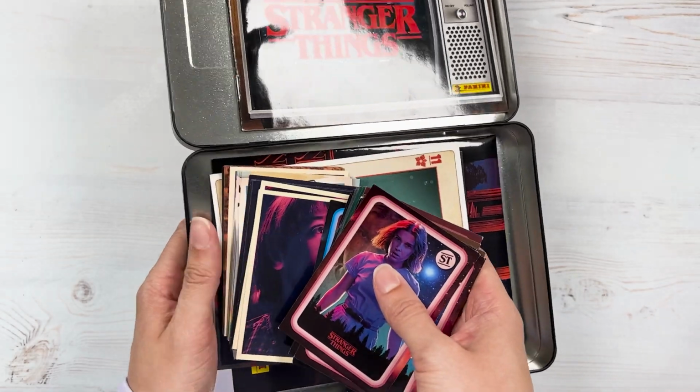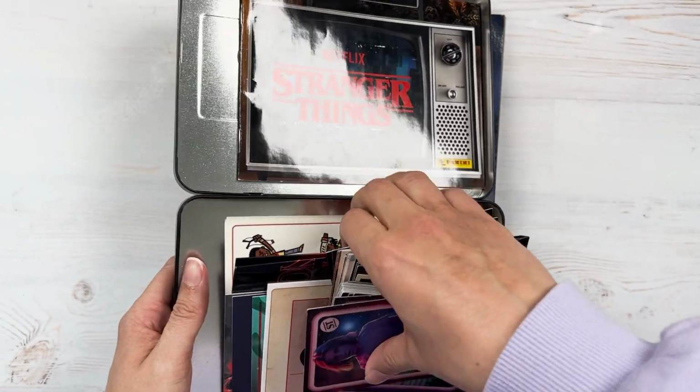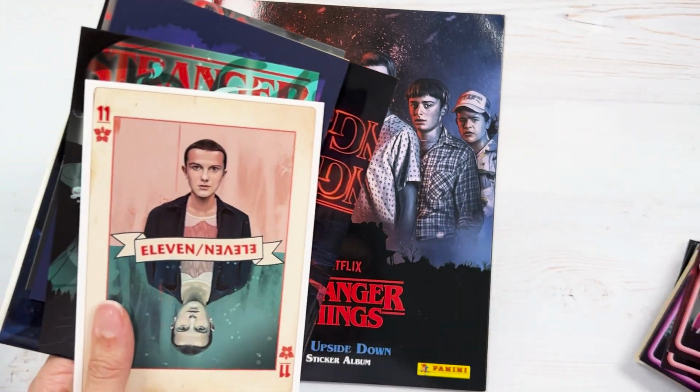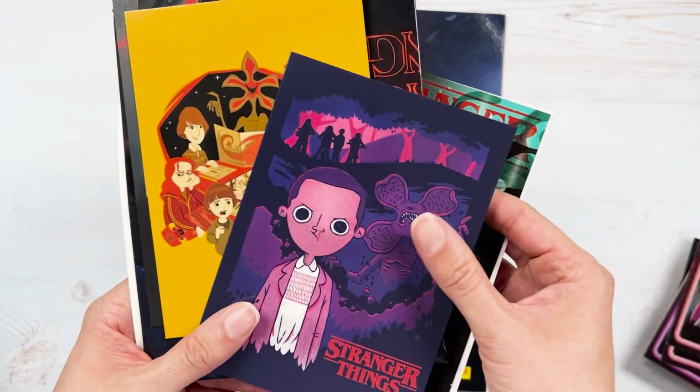It's actually like a little game. And then there's some like cards as well. And it was beautifully done. I wish they would do more of this, to be honest. But yeah, I just happened to kind of stumble upon it. So it came with some like poster art cards done by different artists.